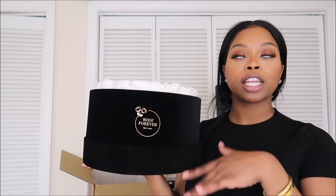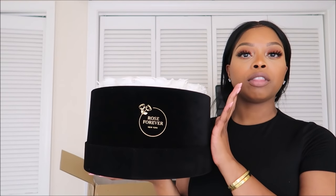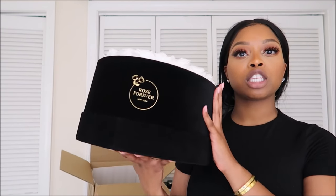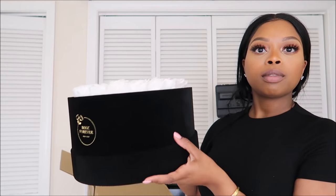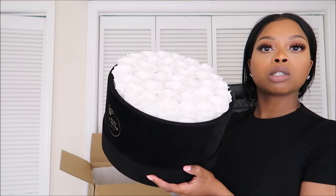Let's close it. Yeah, I wanted to put these on top of my Tom Ford and Chanel book, with this sitting on top. Now these roses do come in the circle. You can pick the circle box. They have a square box. At first I was going to get the square box, but I was like, let's try the circle box because I wanted kind of like a different dimension, because I knew the books that I'm going to sit them on top of is square. So I just thought the circle box would be so gorgeous.